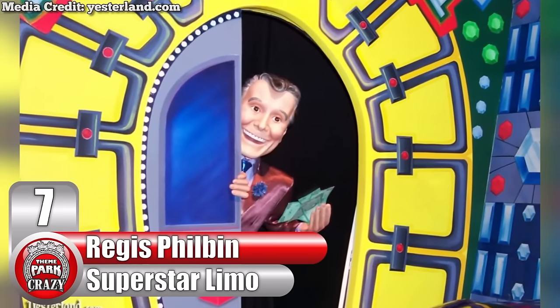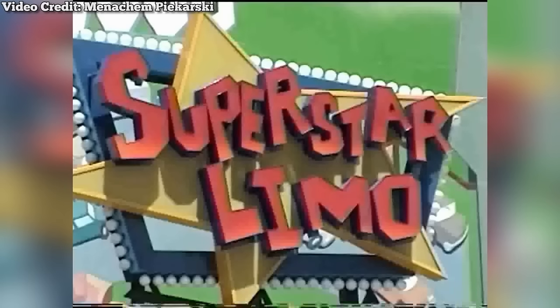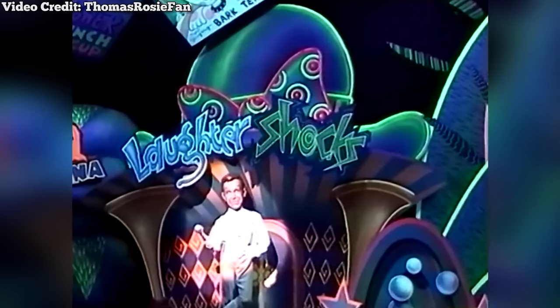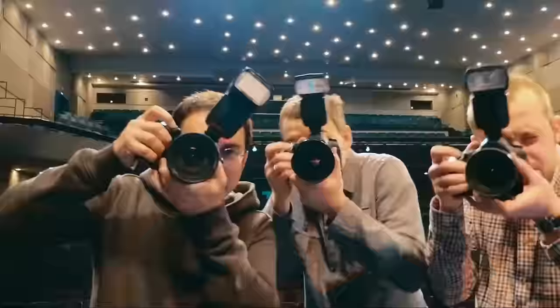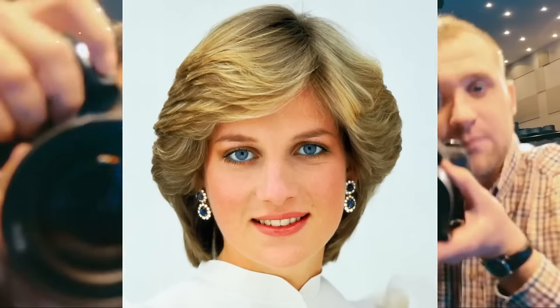Number 7. Regis Philbin from California Adventure's defunct Superstar Limo. In every discussion of the worst Disney rides of all time, Superstar Limo always takes the cake, and one look at a POV clearly says why. Originally envisioned as a high-speed thrill ride about dodging the paparazzi, the death of Princess Diana in a limo crash caused a sudden change in the ride's concept.